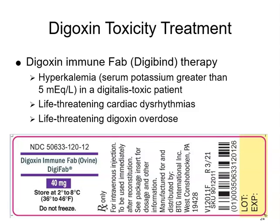Their potassium level is above 5. Their bradycardia is so severe that it doesn't respond to pacing, or they have an overdose of more than 10 milligrams of digoxin. And interestingly enough, one vial of Digifab, so you see this 40 milligrams of Digifab, which is given IV, can bind 0.5 milligrams of digoxin. So if a person's got 10 milligrams of digoxin on board, then they would need to have more of this.